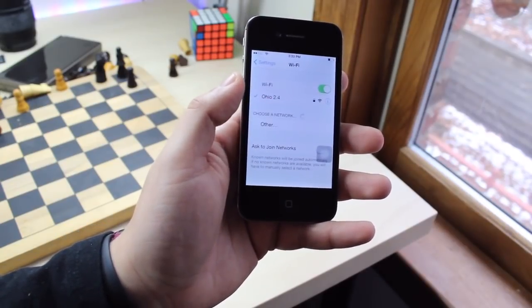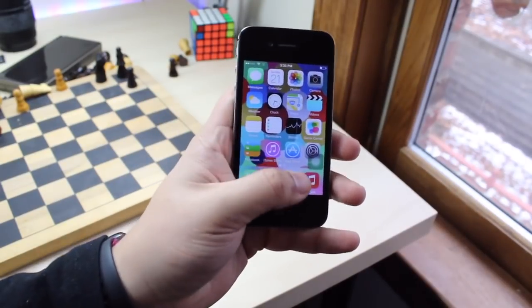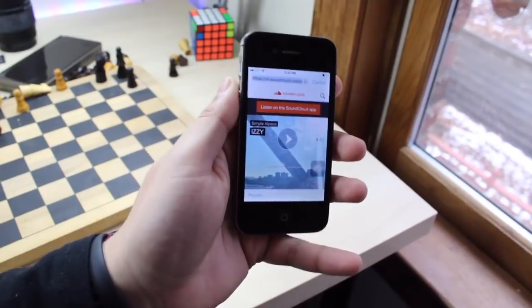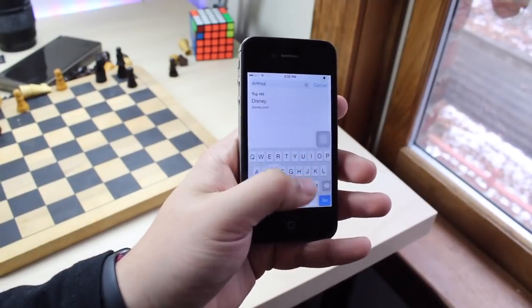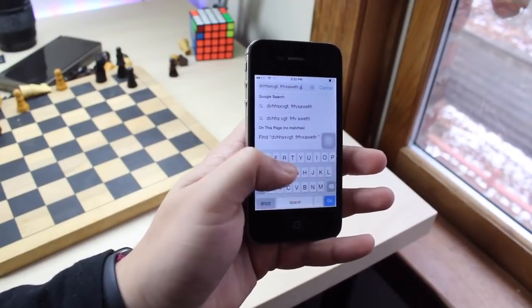There's really not that much RAM in here, so apps close in the background like crazy. And another thing I've noticed is, let's say I go back into Safari and I go up here, even just clicking around on the keyboard, it looks a little bit faster on camera, I'm not gonna lie, but in real life it's super slow.